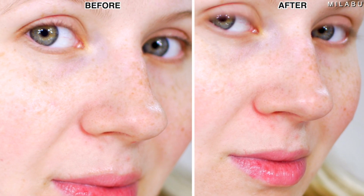The pores, they're a little bit more smooth and they're tighter looking. Even when I smile, you can see the skin is kind of getting pulled because it's tight on this side. And that could be due to, if there is egg in here, the tightening effect. But otherwise, I'm not seeing a huge difference. All right, let's move on to the next product.